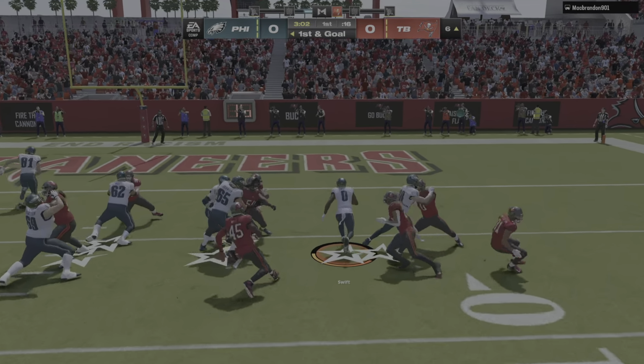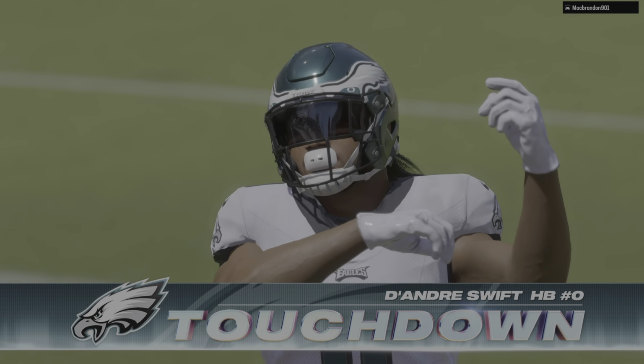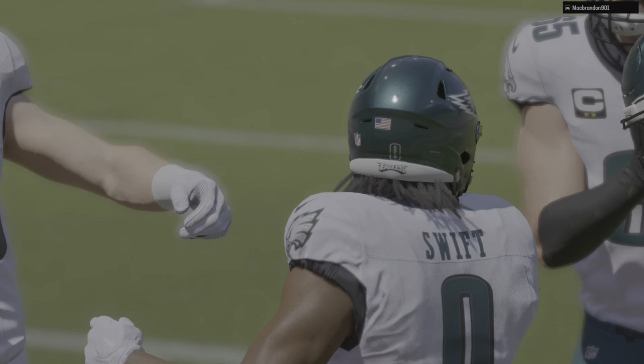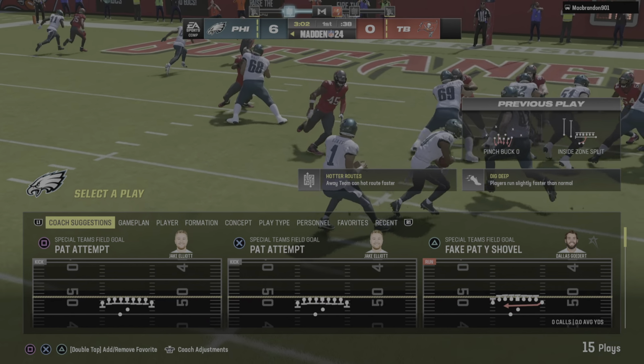Here's Swift. And he is into the end zone. Touchdown, Philadelphia. DeAndre Swift. A 6-yard touchdown run. And the Eagles are on the board first here on the road in Tampa.